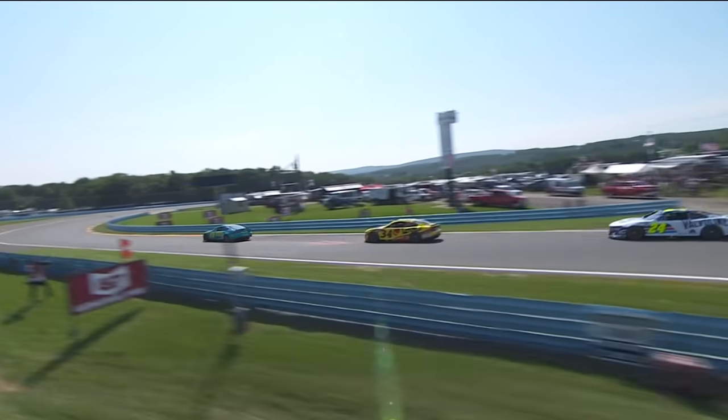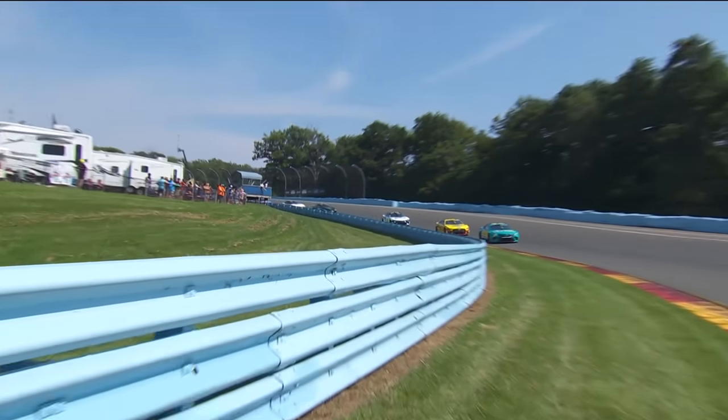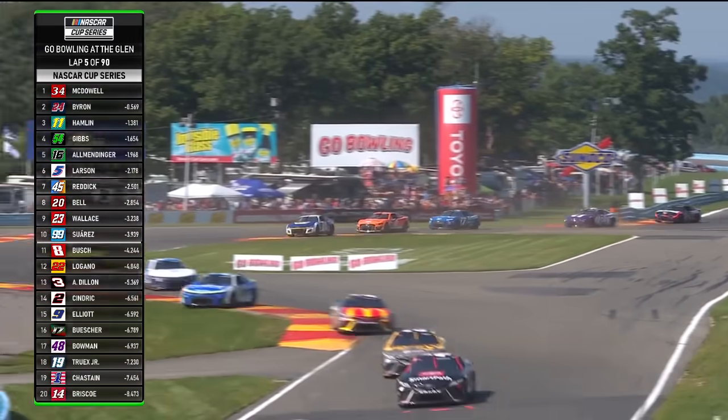Awesome to watch these cars come through this corner, down into the carousel. Everybody nice and tidy right against the curb. You might put a little bit of right front tire on the curb there exiting. Looking offline on Cindric, a little bit of dirt ahead.